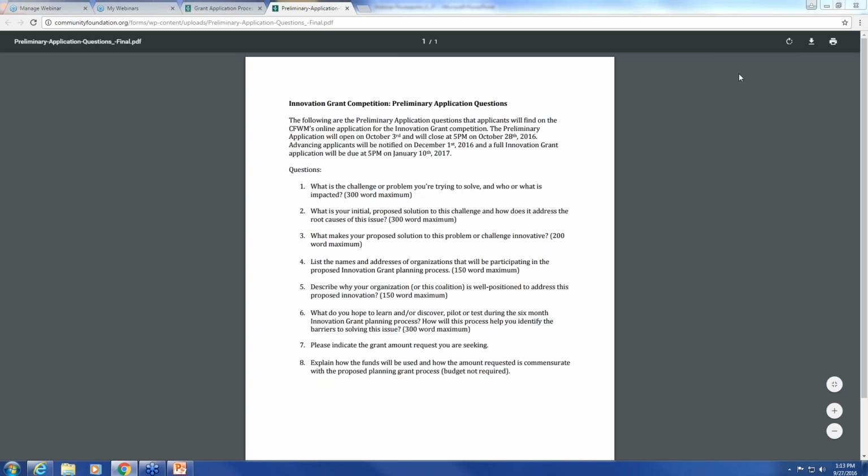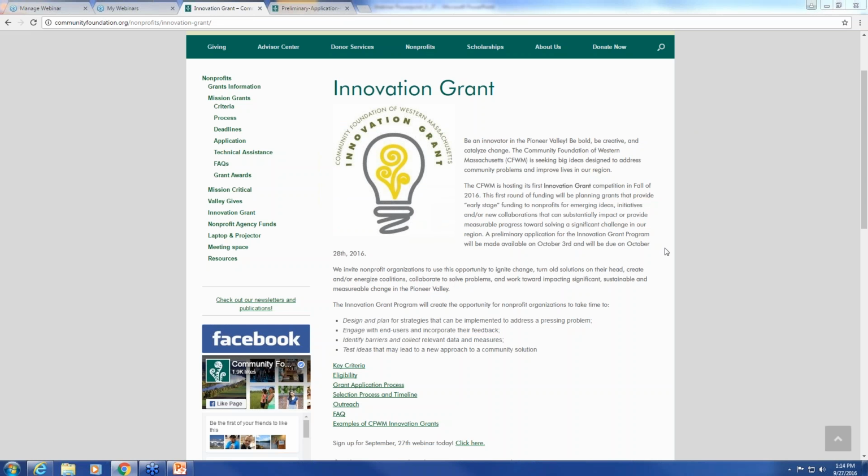Are there certain project areas that the innovation should focus on? Once again, we're not focusing projects, but if you mean a thematic or focus area such as education, human services, economic development, we're agnostic in terms of what thematic area you pick to apply for.